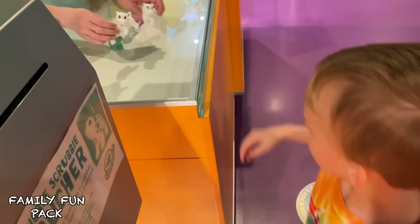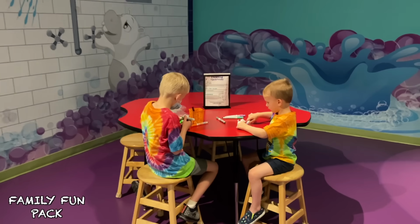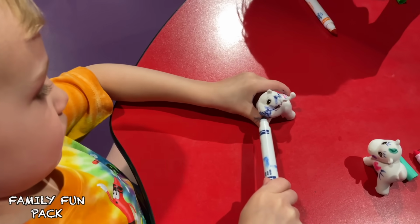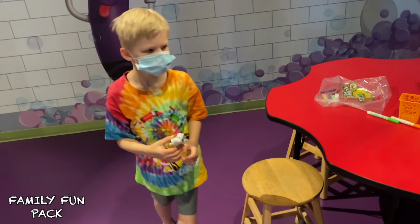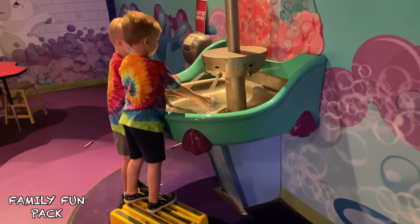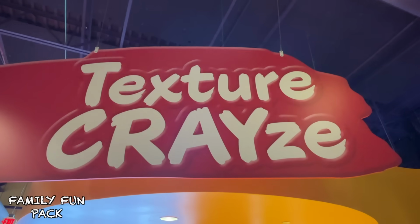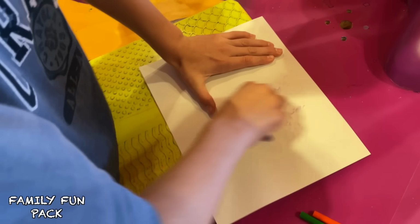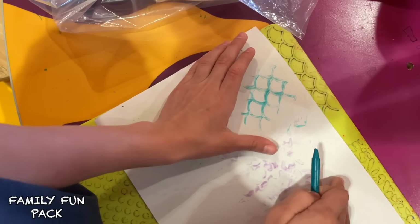Look what you get. These are literally washable dice. You can color them with washable markers. You can wash, rinse them off. Three colors, many times as you would like. Michael's gonna show us how he can wash it off. And then you can start over. Ooh, that looks so good.